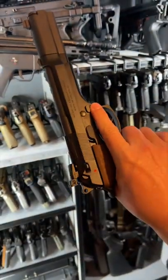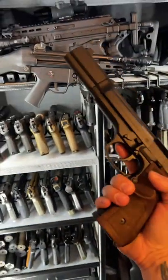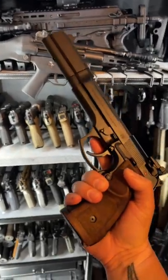This is a great shooter, a very cool gun. Let's go ahead, bring it to the range and see how it does.